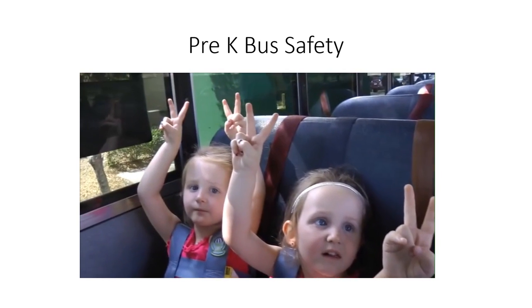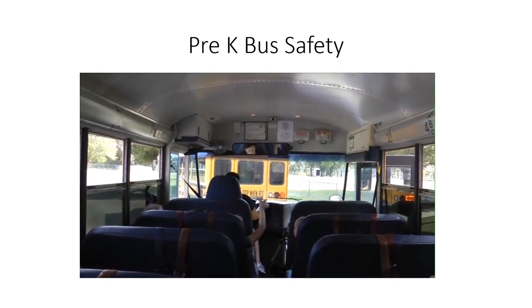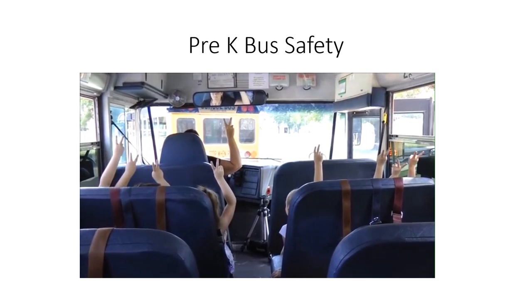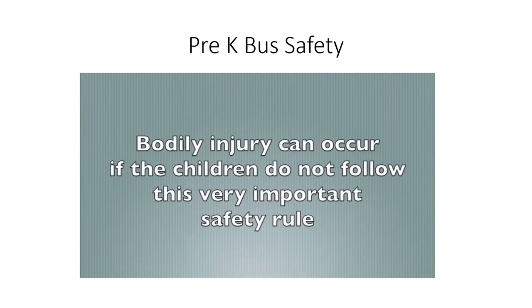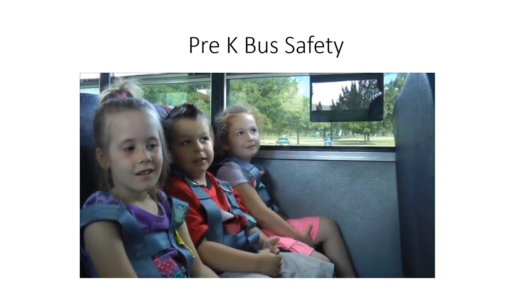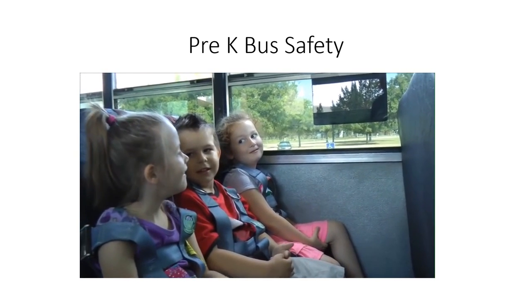While traveling on the bus, all children are taught to stay in their seats and keep their hands, head, and other objects inside the bus. Bodily injury can occur if the children do not follow this very important safety rule. Seat belts are to remain fastened and children seated until the bus comes and completes the stop. Then the instructional assistant will release each clip from the vest.